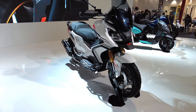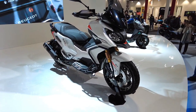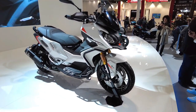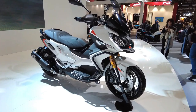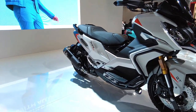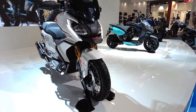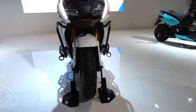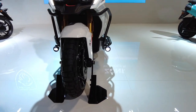French manufacturer Peugeot unveiled a number of new bikes at EICMA Milan 2023. One of them, the Peugeot XP400 GT 2023, catches the eye. This maxi-e scooter is in the adventure touring genre. This may go against the Honda X-ADV. The design concept is similar, but it has some unique features.